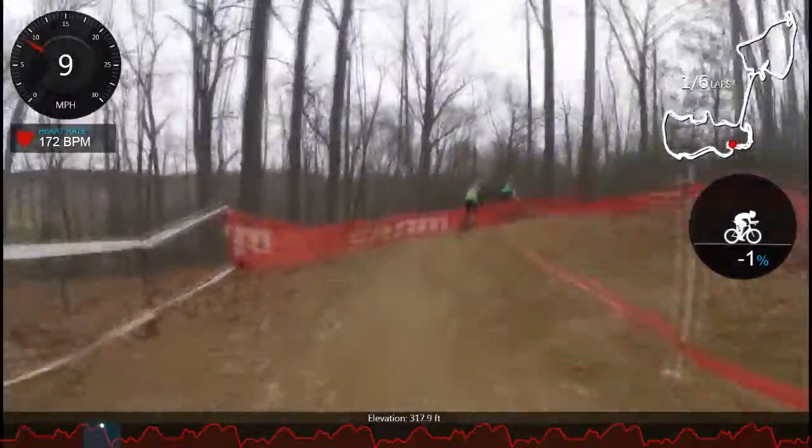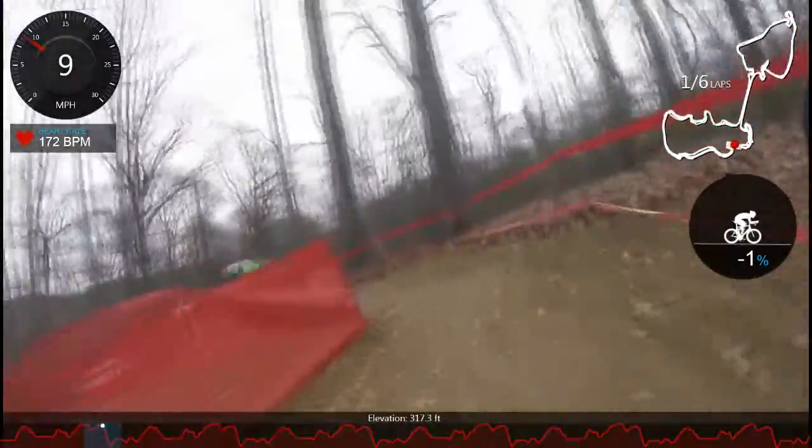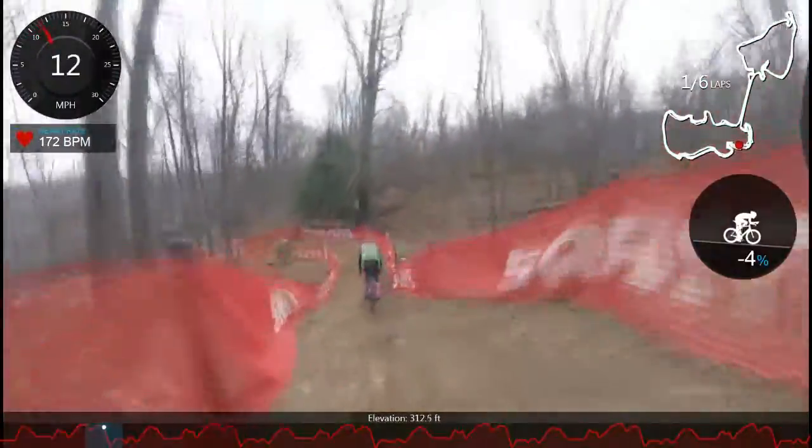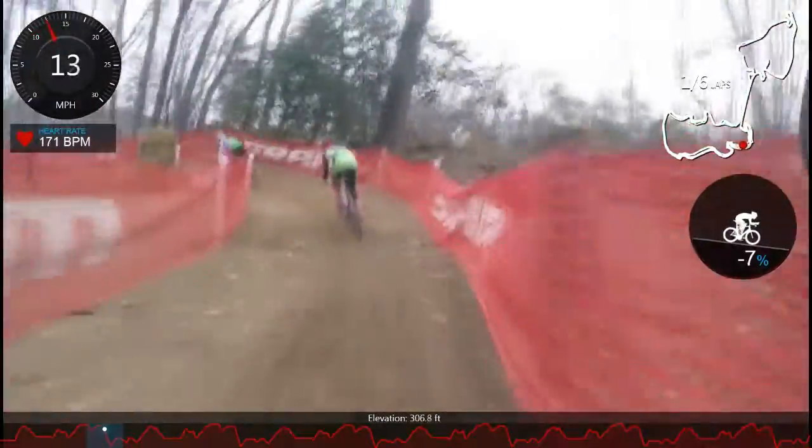After that, we take a few quick turns, then head back into the woods to wind up for the classic Capital Cross feature, the Chute. Though it typically doesn't change the race much, it's a blast to have a little roller coaster in the middle of the course.